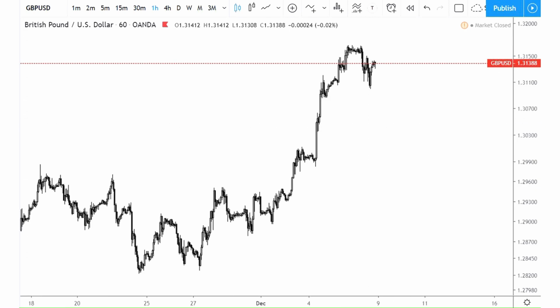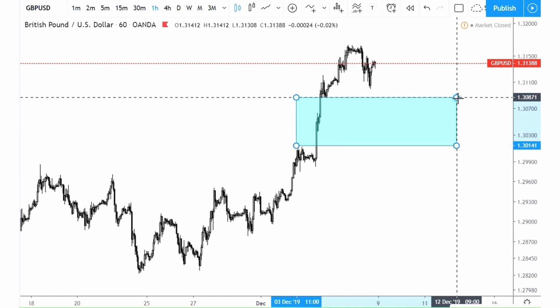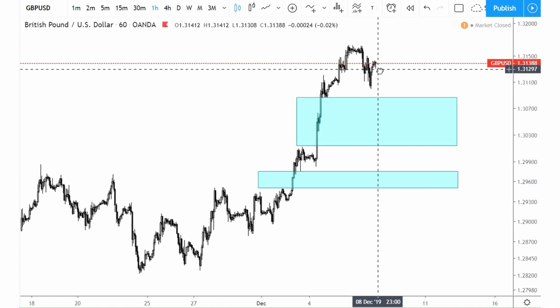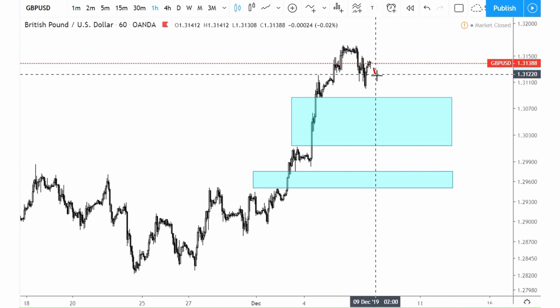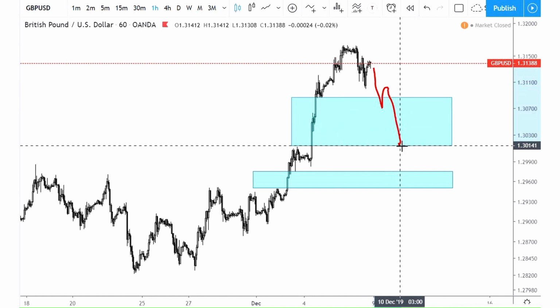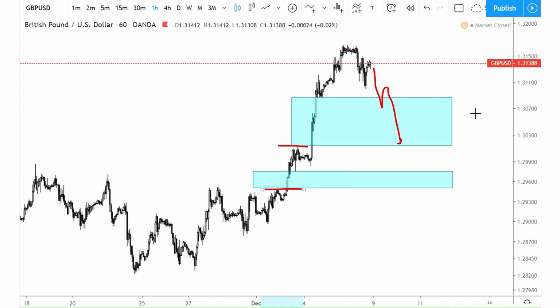Pound dollar. This one is actually really interesting to me because there's a lot of options here to fill some of these liquidity gaps on the downside. Okay, so what I would like to see here for a trade would be obviously sentiment where retail is going long, but I would like to see with market structure something like this, and then a liquidity gap fill. So this would be my first target. This would be my second target. Okay, so this one looks very interesting. This looks like something I want to keep my eye on this week. Pound dollar as well as the euro dollar.